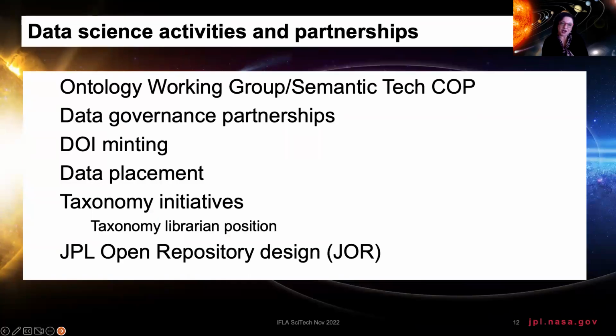So when I started at JPL, this is only about 5 years ago, I was handed the chair of the Ontology Working Group. And I was told that I was going to be the chair of the Ontology Working Group because my predecessor, who had just retired, had founded the Ontology Working Group, and therefore that fell to the head of the library. With my experience, my 20 years in higher education as an information literacy librarian, I wasn't familiar with ontologies. I knew about taxonomies, I knew about metadata, but I had never made the leap to ontologies.